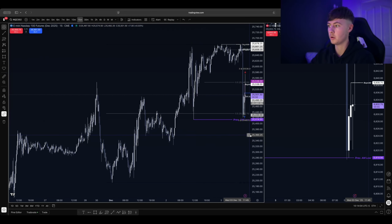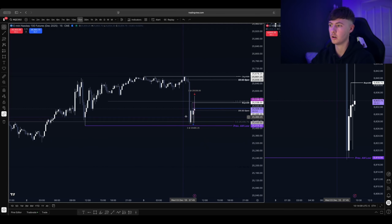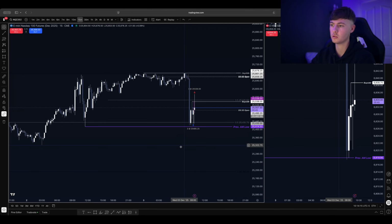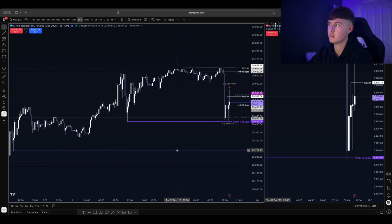Finish off strong, but currently up 4R, I believe, this week because we secured 1R today, 1.7R yesterday, and then I think we secured just over 1R on Monday's trade. So yeah, maybe just under 4R, maybe it's like 3.8.